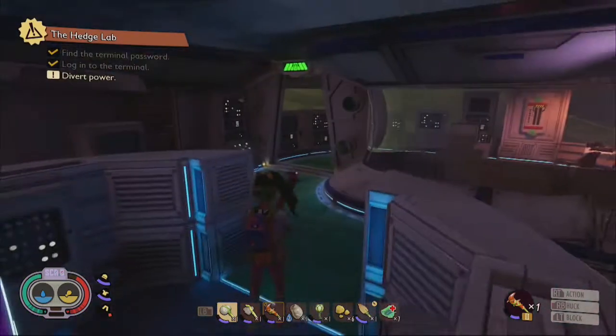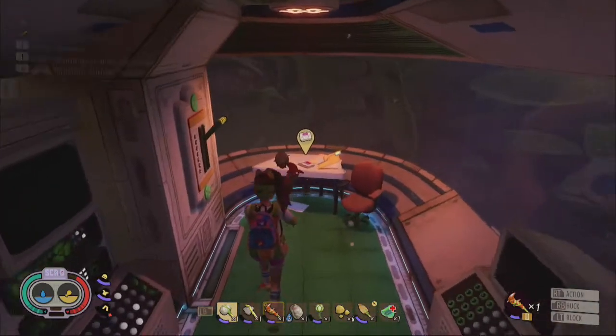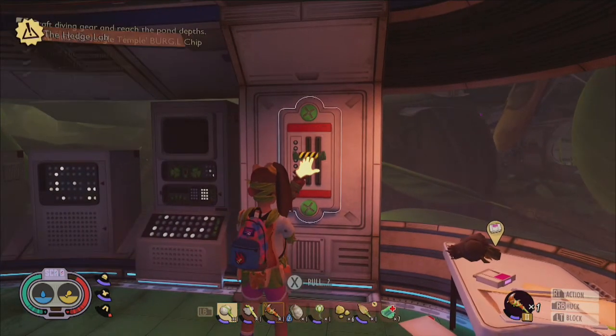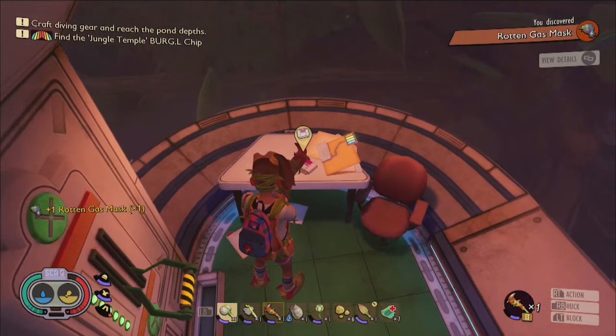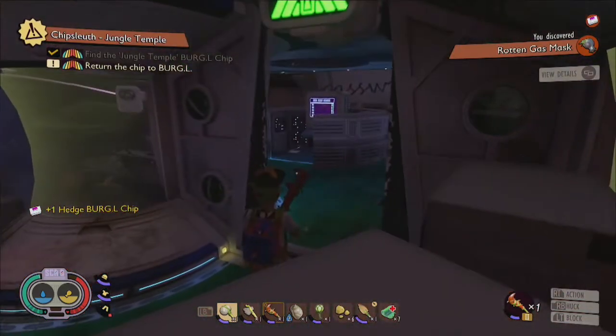Once you are there, you will now be able to activate the computer and open up the Hedge Lab's control room to activate the power switch. Inside of this room, you can also claim the rotten gas mask, a folder of notes related to story content, and the Jungle Temple BURG.L Chip.